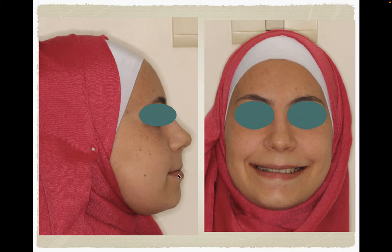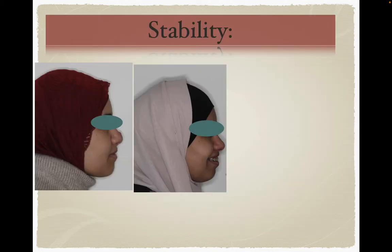So the lesson that we have to learn is that we need to retract the upper incisors, but we need to retract them the right amount, so as not to cause a bimaxillary retrusion of the incisors.